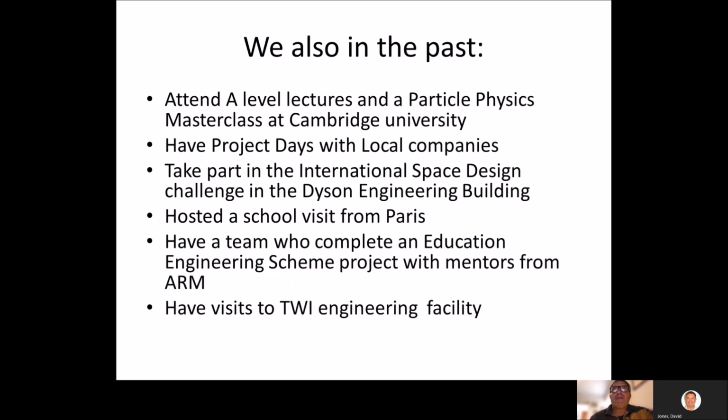Therapy in a general word: come and find out, or get help with, what you need for your physics. Things we've done in the past outside the classroom: we regularly each year go to the A-level physics lectures run in the Cavendish laboratories, Cambridge University. We also go to their particle masterclass, particularly in year 2 for the particle physics.